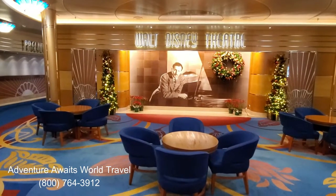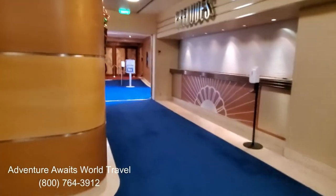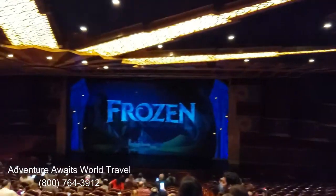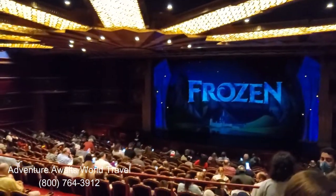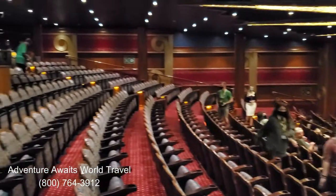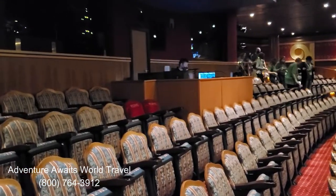Heading up to Deck 4, in the bow or the front of the ship, you have the Walt Disney Theater with this beautiful lobby area. They also have Preludes on both sides that are open for shows, for beverages and so on. And here's the inside of the theater. You can see it's just gorgeous with tons of seating. They have two Broadway-style shows on board, including Frozen, which we saw and was amazing.